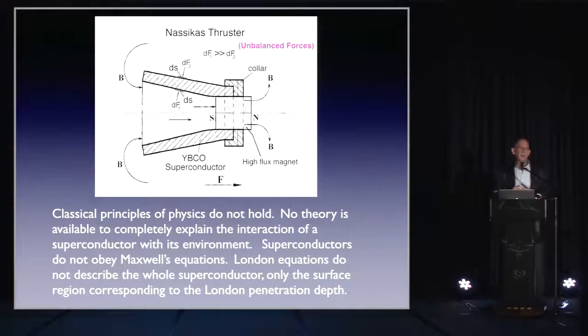It's the same phenomenon that's involved in maglev for moving trains. So it turns out there's this unbalanced force where inside it's greater than outside. And if you analyze, because of the slope here, you can resolve it into two components. The component radial to the axis, perpendicular to the axis, is going to cancel out, but this component will end up in a net thrust, which pushes it in the direction of the convergence of the nozzle.